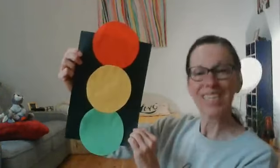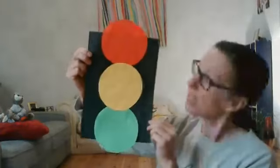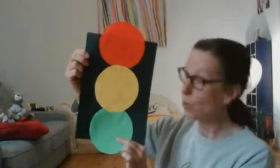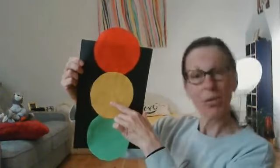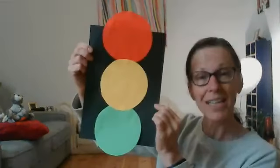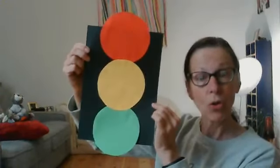So, one, two, three. Flashing, flashing traffic lights on the corner, shining bright. Red says stop and green says go. In the middle, slow, slow, slow. Flashing, flashing traffic lights on the corner, shining bright.